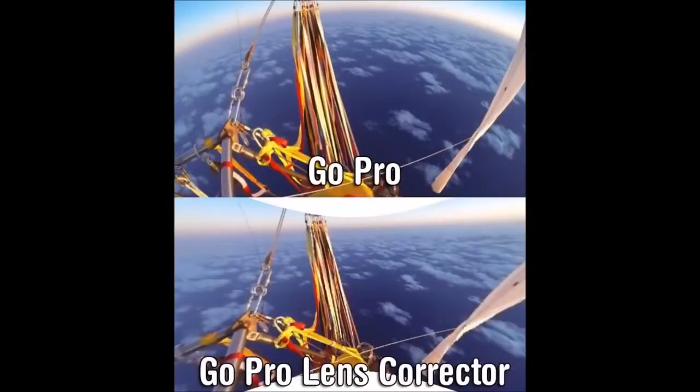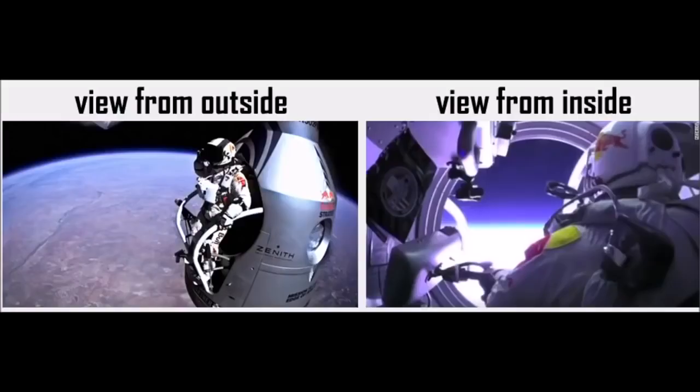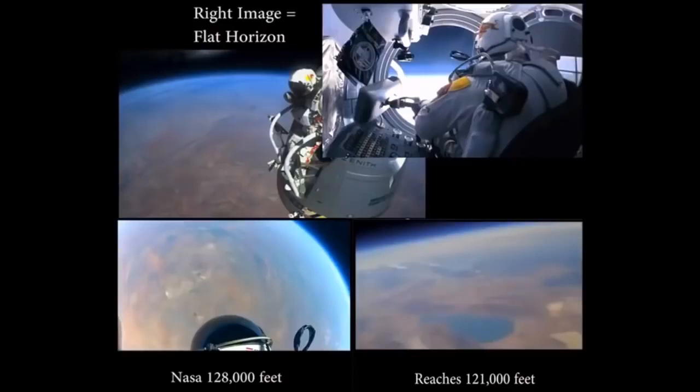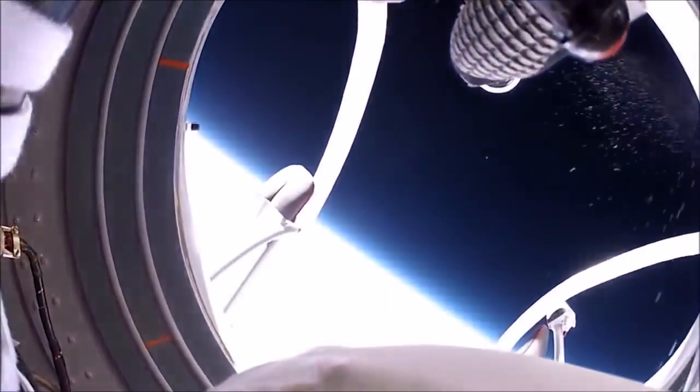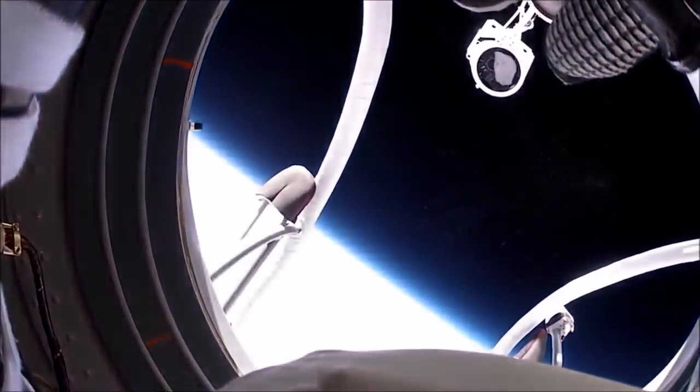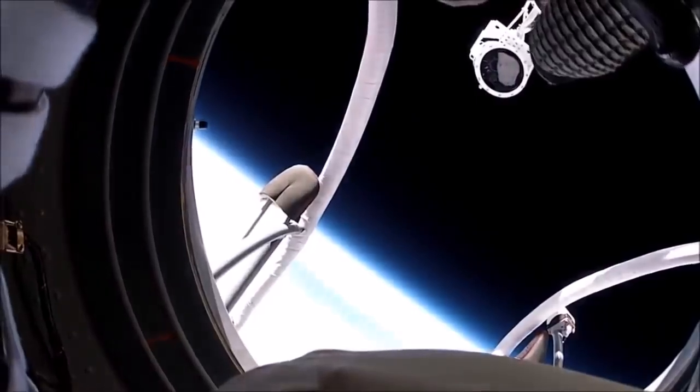On the Red Bull dive from 128,000 feet, you can notice that the outside cameras are wide-angle lenses, while the inside cameras are not. In other words, the outside cameras have added curvature, but the inside cameras show a flat plane through the window. Not only that, but he lifted off from New Mexico, where already the curvature from the cameras started early on, and all we see in the view is New Mexico. Either the whole Earth is New Mexico, or it is a wide-angle lens. Notice how the Earth isn't spinning either.